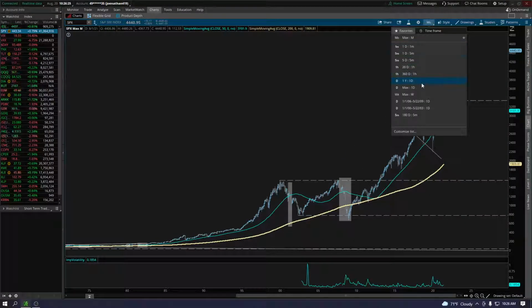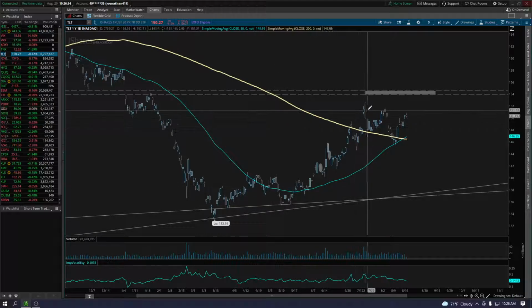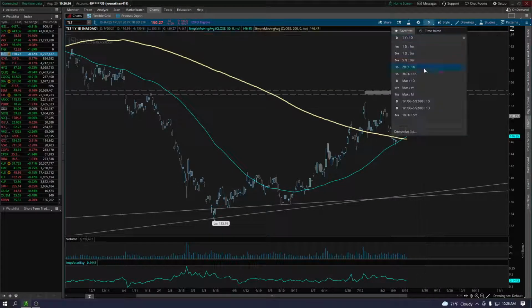That is a much better call than looking at this and thinking, okay, I think now it's going to go back to the 200 day. That was the mistake I made here, thinking it's going to go back over here and then blah, blah, blah.